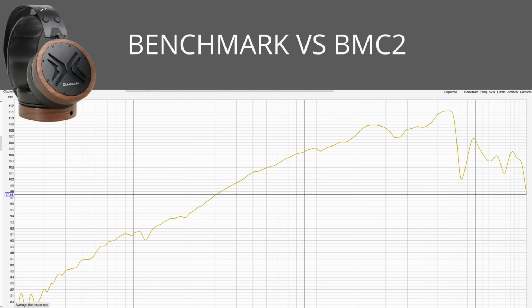And this really surprised me because it's almost the same. So with the Sennheiser headphones, the BMC2 had a wildly different frequency response, but with the OLLO X1, it is almost identical. So I can't explain that at all.